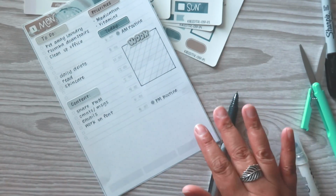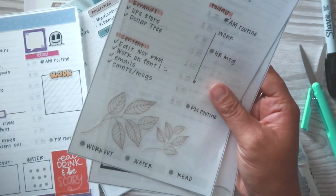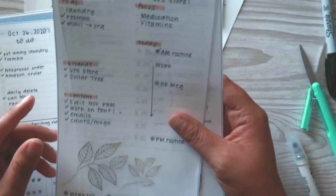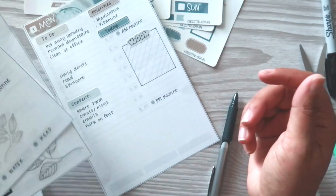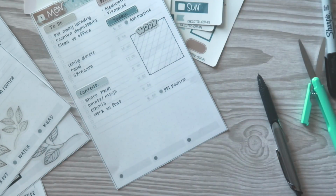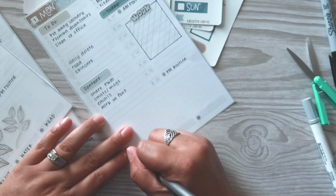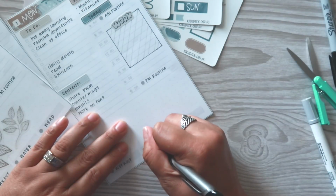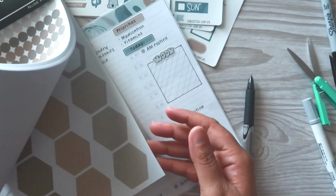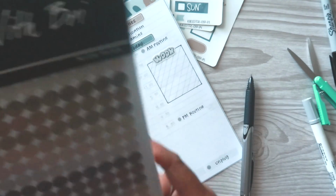All right, so at the bottom, I can't remember who did it first, but I think it was Mom Run Craft who put her water, workout, and read over here. I'm just going to do water, workout, and unplug since I put read up here. There are some shaded boxes in here. I love that the shading is very, very minimal, and it's so light. I love it. So workout, water, and then unplug. And now I'm trying to decide if I really want to use any sort of boxes under here, because I'm not sure what I would do with those.